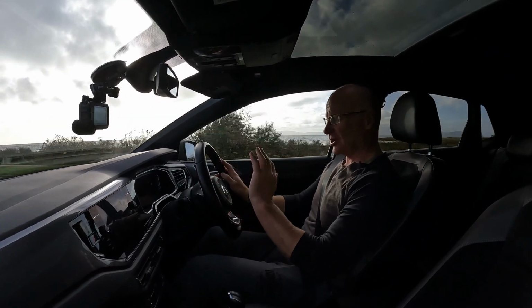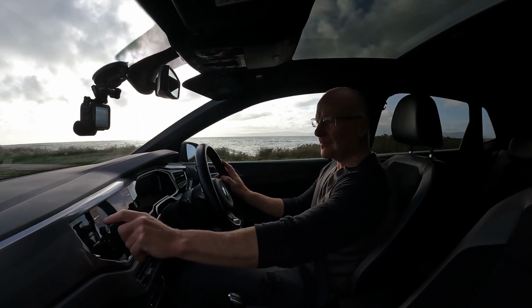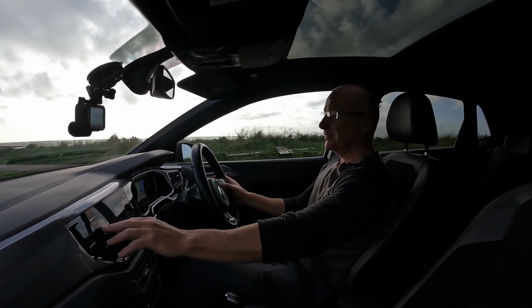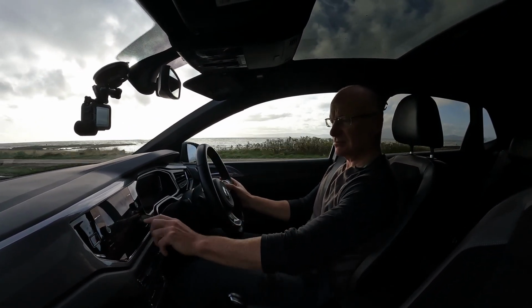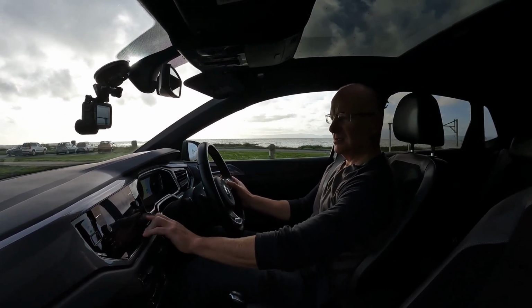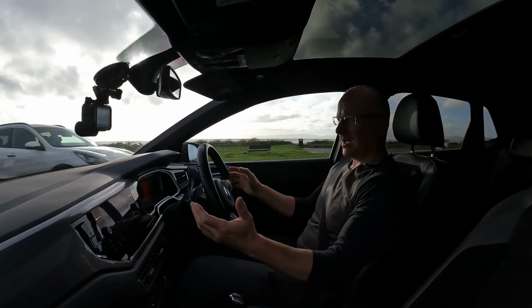The digital dash though, fantastic. If we switch the media on, it all lights up nicely. We can change the views for what we want. We can have boost gauges. I think if you press, let's switch this on. I think if you press car, there we go. We've got performance monitors as well, which is quite good.